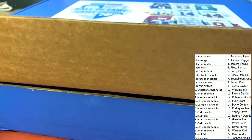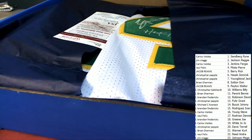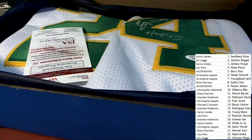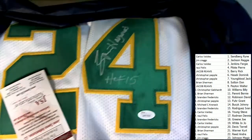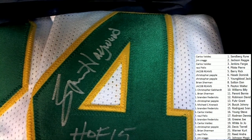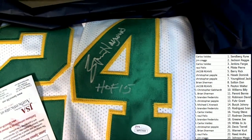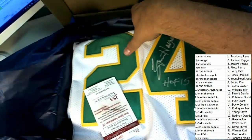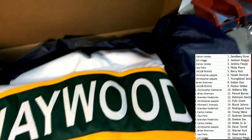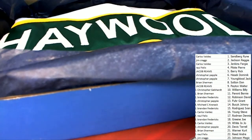It's an autographed jersey. Gold Rush Hall of Fame edition. What is it? Who is it? Who is this? Number 24 Hall of Fame 2015. Who has Haywood? Spencer Haywood. Who has Haywood? Let's find that out.